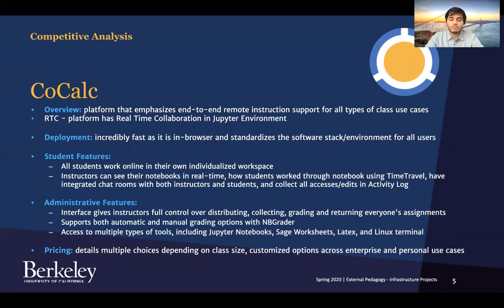For pricing, it has a bunch of different types of options based on the class size, and it even has some customized option based on their either enterprise or personal use case.